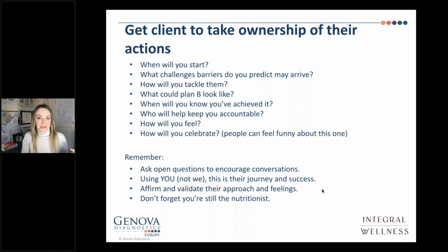You can do all that before you start. Let's get them going if it's really what they want to do. Work out if there are any challenges and barriers that might arrive. Ask them to predict them. You know, if you want to do water starting today, okay, how are you going to do it?